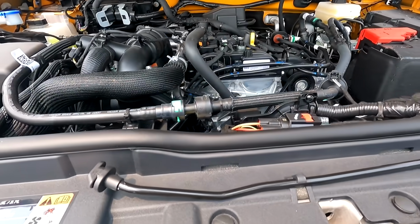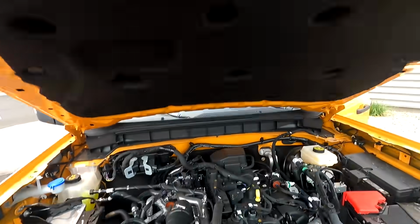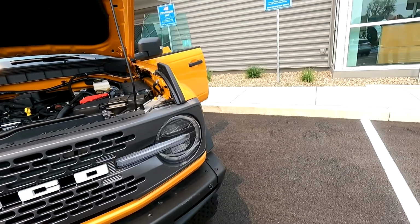Really weird hood release. And of course, this is a Ford. So even for 2021, 2022, we still have these stupid drop handles that keep these up. I don't know why Ford does that.